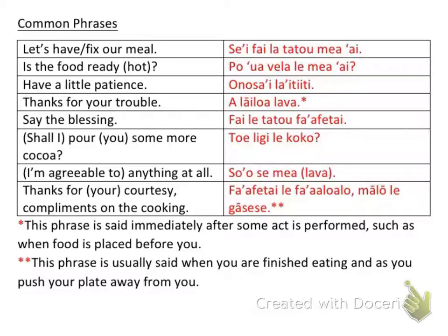So we're going to be building off of the food video that we had last time. And if you haven't had a chance to go over that video, I recommend going over that, so that you'll know more of the food that you'll be eating and encountering there in the islands. So here's some common phrases. We're going to be working with some common phrases first. And basically, I'm just going to go over these with you one at a time.